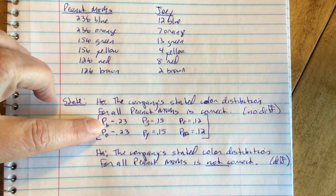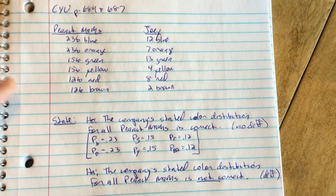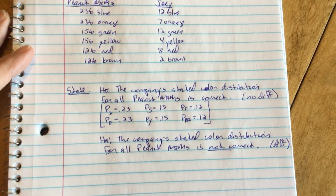So if you do the proportions, oh kitty, watch out, kitty. Oh, sorry, kitty. Kitty just jumped off the table, knocked everything over.